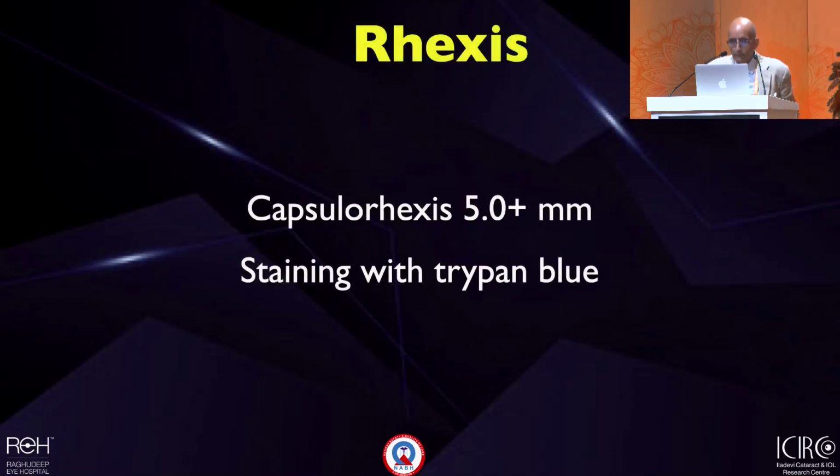Capsular axis remains there. I typically do 4.9, but here I want to do a little more, 5.1 generally. And I can do it with the Lensx, or the flex. But if you do not have any, you don't need that actually. For dense cataract, you don't need the flex. If you're comfortable, please go ahead, but do a little larger than you would have done otherwise.